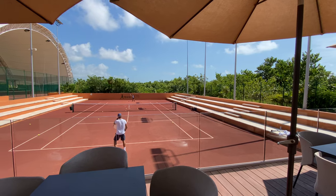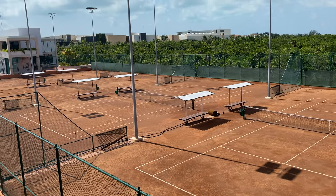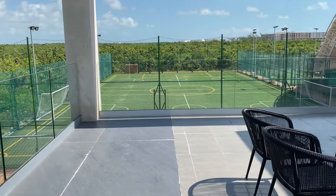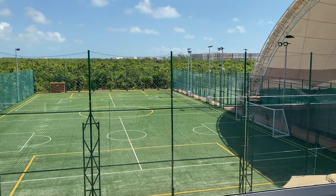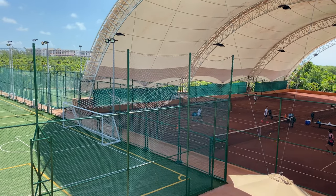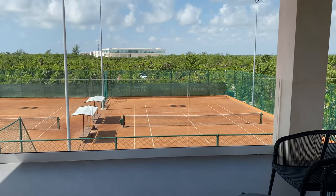Outside, you can see the clay courts that are used for practice sessions and training. There is also a cafe on premises as well. Here's another glimpse of many of the clay courts that are available for training sessions. Looks like they even have some practice soccer fields as well. They even have covered clay courts to help you beat the Cancun sun. If you're not an active player, there's definitely a lounge area where you can sit down and relax and watch the practices going on.